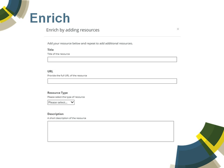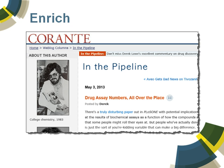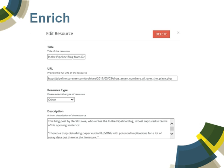You again give it the title of the resource, you add the URL online, you choose the resource type, and you add a description. So one of the posts that created a lot of readership of the article is one by Derek Lowe in the pipeline, where he reviewed the paper. Got drug assay numbers all over the place. This was in May. What I've done here is I've linked it up. So the title is in the pipeline blog from Derek Lowe. Here's the URL. The resource type I've chosen in this case is just other, and it's a short description of the fact it's a blog post.